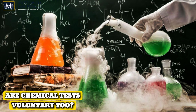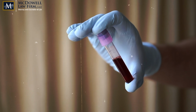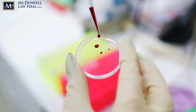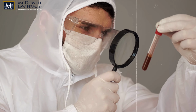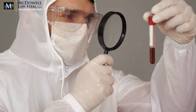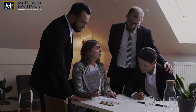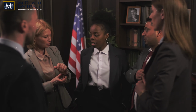Are chemical tests voluntary too? While field sobriety tests are voluntary, chemical tests such as breathalyzer or blood tests are a different story. In many states, including Colorado, drivers give express consent to chemical testing simply by operating a vehicle. This means that refusing a chemical test can result in consequences such as license suspension and penalties in court. However, even though chemical test refusals come with consequences, they can still be challenged in court with the help of a skilled attorney. It's essential to understand the laws in your state and consult with legal counsel to protect your rights.